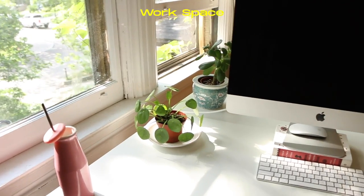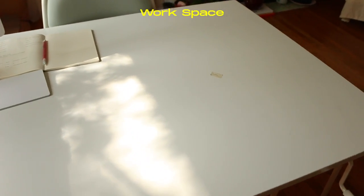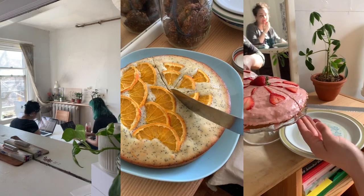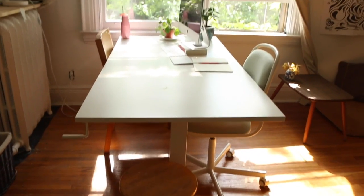So up here is my desk area. This is seriously my favorite desk in the world. It is the IKEA Skarska desk, and I've been clearing it off when my friends or housemates come in for some cake. So it's a nice dinner table slash work desk hybrid.